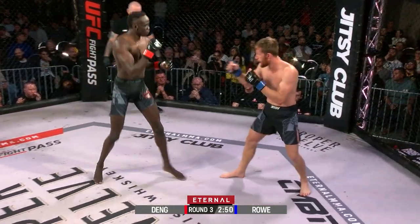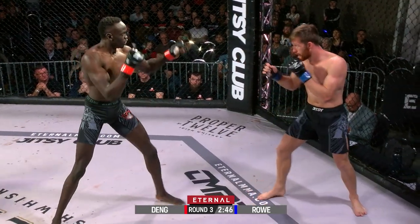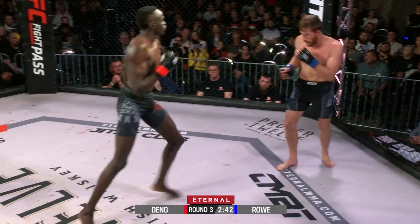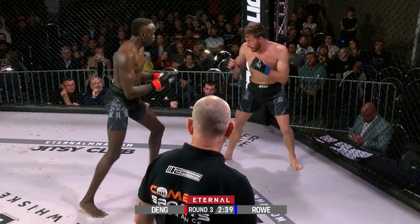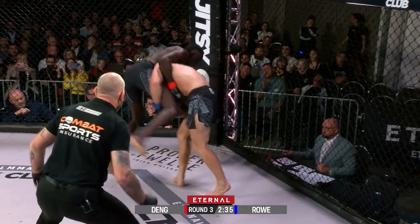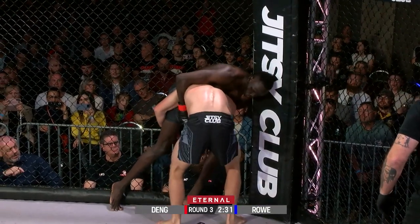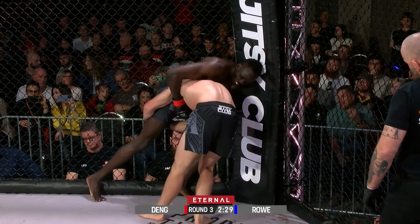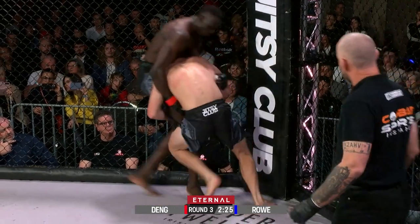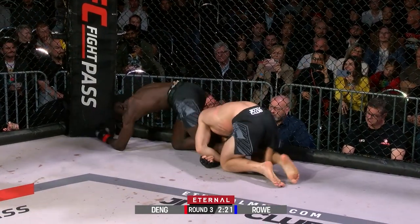Back to the action here at Eternal 77. Rao landed a nice left hand there. You know, he's believing a little bit more in his striking. Oh, hard right hand. Oh, the knee to the body as well. My goodness. But Rao, the muscle memory on the grappling of this man to close the distance. That knee landed flush. It's almost like he went into autopilot, and for good reason, down goes Deng again.